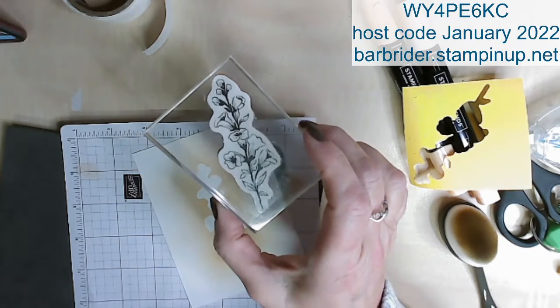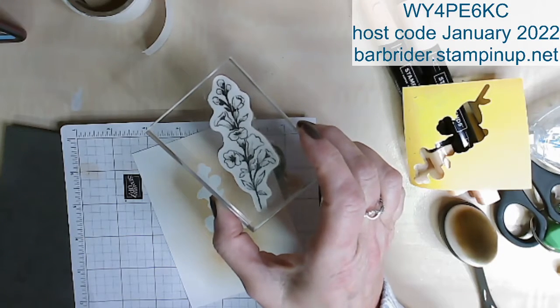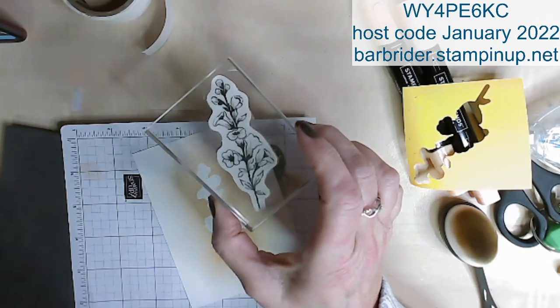Linda says, could you put your sticky note back down to stamp in? I'm not sure what you mean. I'm not following you, Linda.